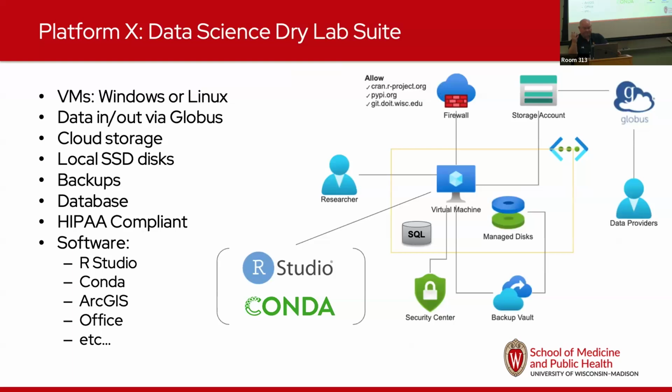This is where you tell us what you need. We can give you one to many, Windows, Linux, both, command line, GUI. Again, data goes in and out only through Globus. We provide cloud storage that gives them more data space than they'll ever need. We provision local disks, which are another object within this environment. We can provide them databases. There are backups for everything. Again, we handle the security, both privacy and security, and we can install whatever software. I don't know what our software suite's up to. It's maybe 60 different applications.